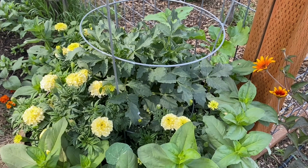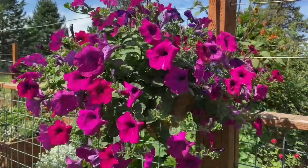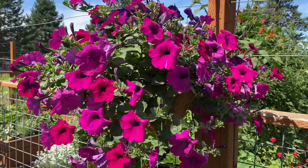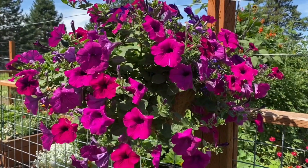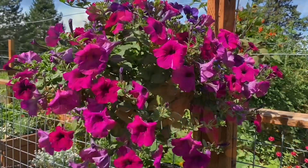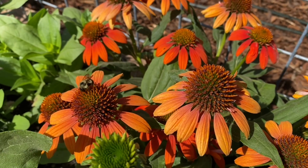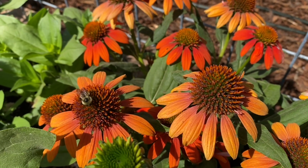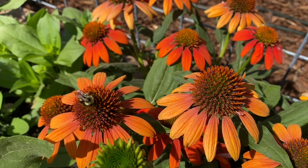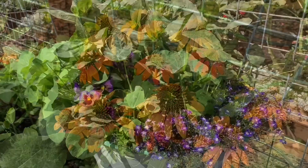My specialty dahlia that I bought this year isn't blooming yet. This is going to be a Totally Tangerine, and it has some white marigolds planted around the outside edge. And then this is my hanging basket filled with those bright magenta petunias. There's some purple pansies in there too. This is a Sombrero, I believe, echinacea, and you can see how the petals, as they age, fade out to a lighter color of orange, and it's really very pretty.